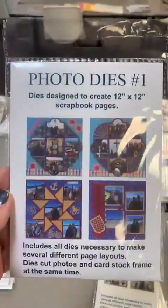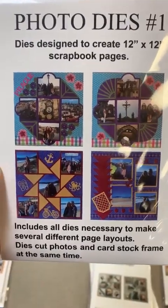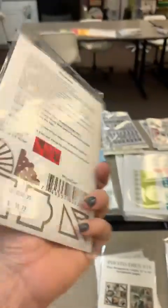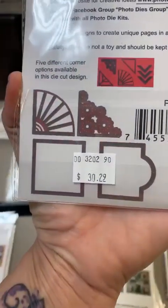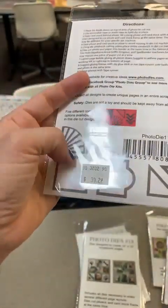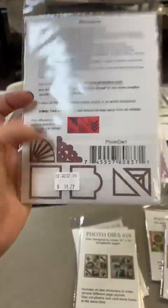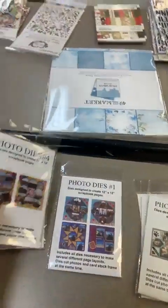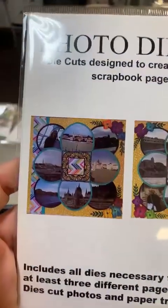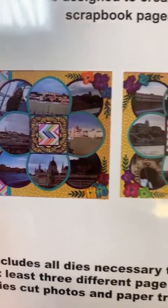Here's number 1. Number 1's got 4 different samples on the front for you. And there's all the dies you're getting in number 1. Please keep in mind these are not to scale. Okay, not to scale at all. Number 4 is really cool too. I ordered a little bit deeper on number 4. So fun.